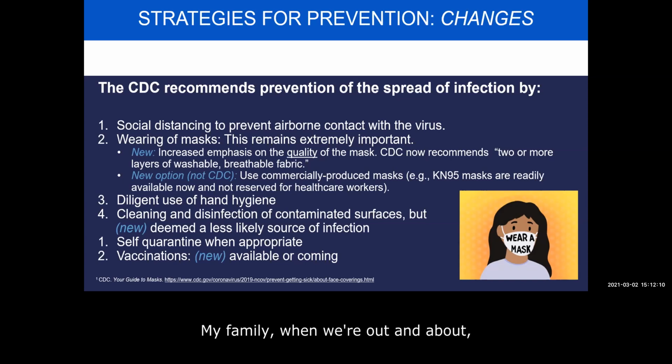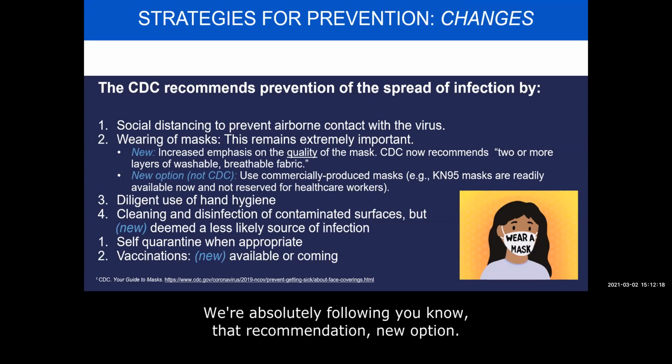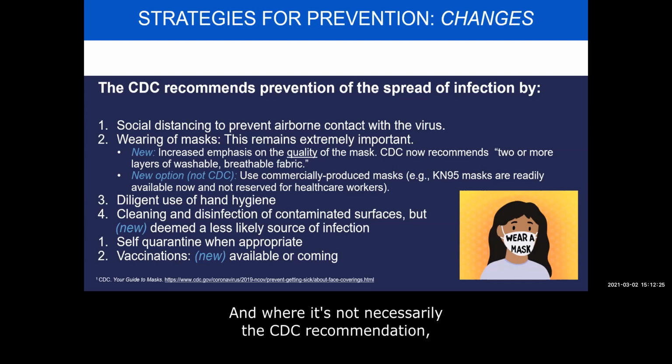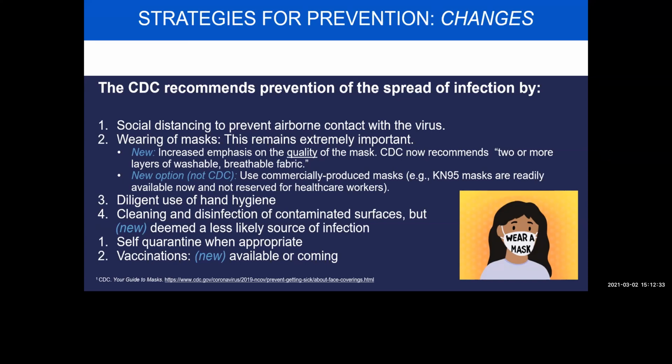My family, when we're out and about, which is not very often, we are wearing 2 masks. We're absolutely following that recommendation. New option, and where it's not necessarily the CDC recommendation, we are going ahead and letting you know that. And all of our references, definitely links to everything that we're saying, are on each slide. But if you have any questions, let us know.